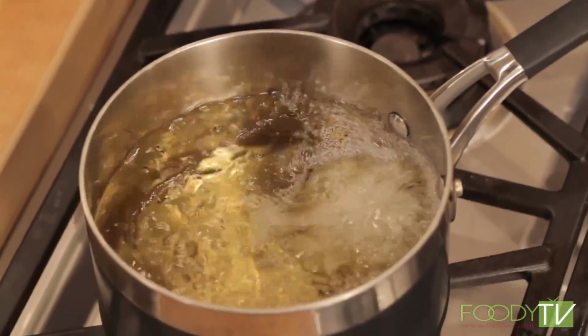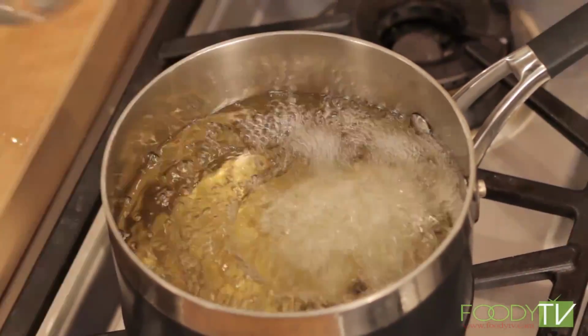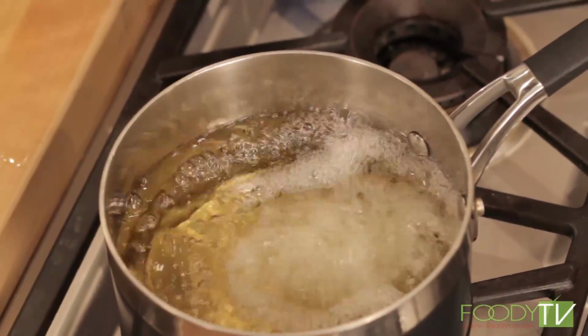It shouldn't take too long. There's no egg in this either, so it doesn't take too long to cook.